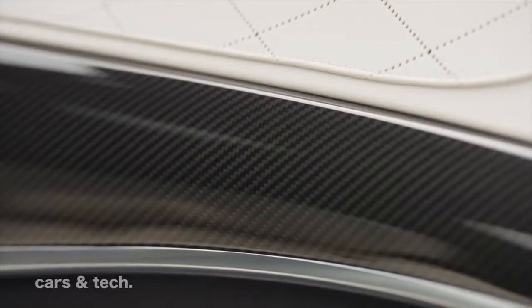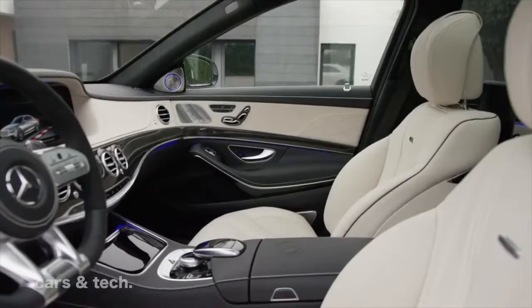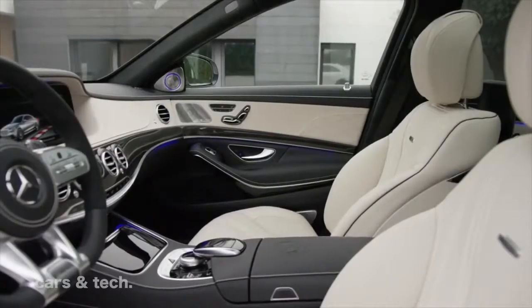So when you start the ignition, you can look forward to a truly relaxed driving experience. Of course, being Mercedes-Benz, we did everything to still ensure maximum driving pleasure.